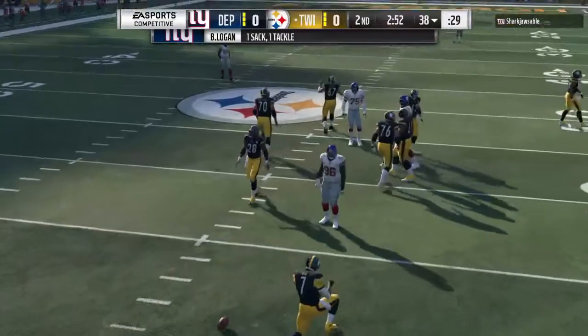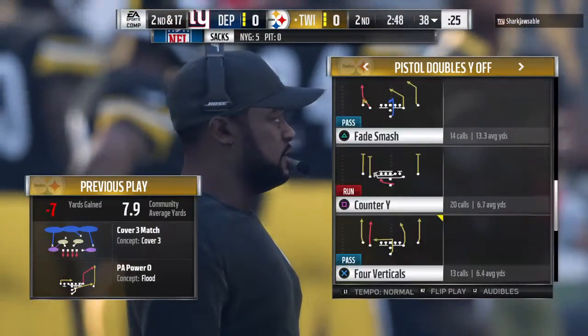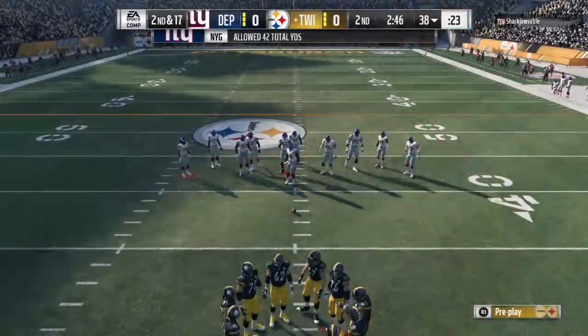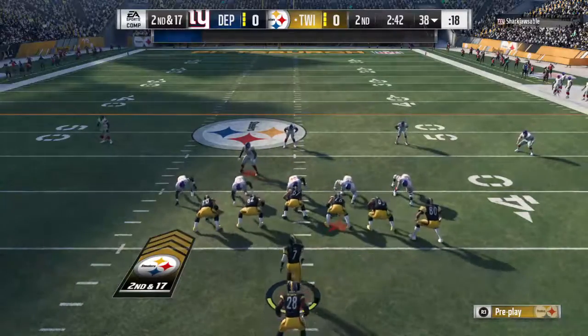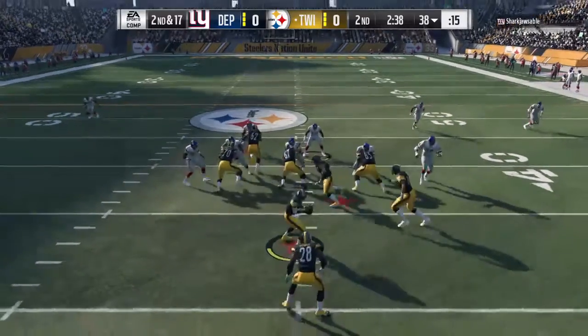Now a play fake here on first down. Benny Logan breaking through to get him for a loss of 7. The amount of sacks that they've absorbed in this game is absolutely extraordinary. Let's just face it. This offensive line, flat out, cannot handle this pass rush. It's been demonstrated time and time again.